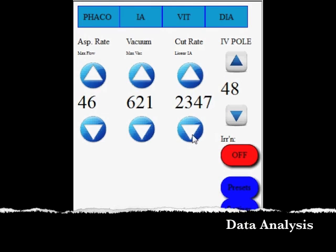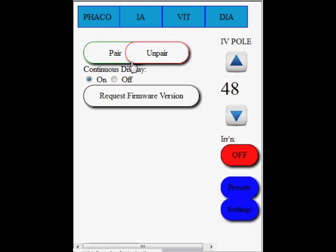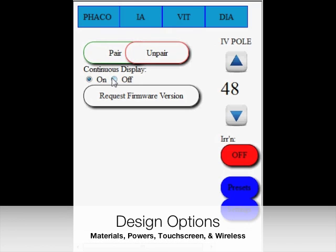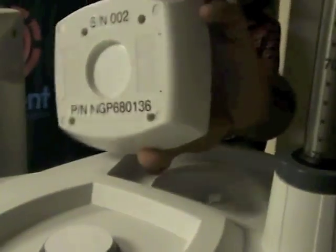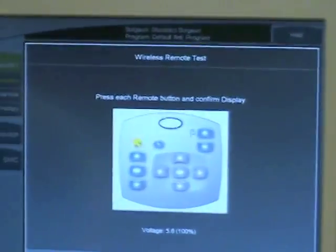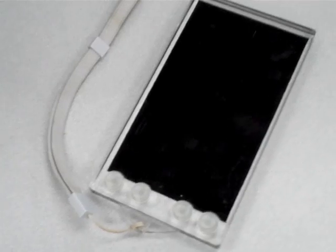Because this prototype is more for functionality rather than testing, design options were researched and considered as data for the project. These design options include what material, power source, wireless capability, and touchscreen options a working prototype would have. The following are the results of this research.